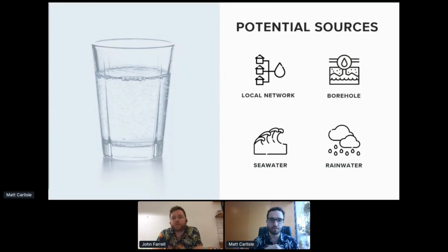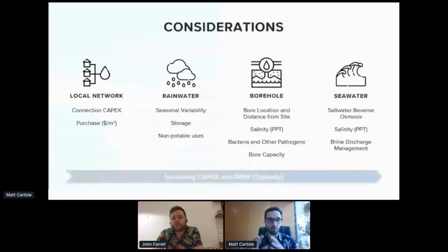If you're fortunate to have all of these options, these are generally the considerations that you should be reviewing, both when you're constructing a new resort, but also when you're an existing hotel or property and you're looking to reassess your water supply management. For the local network, it's really about your total water consumption. So figuring out the value of your CapEx, your standing charge, and your consumption for both your non-potable and potable supply. What's your total value of water? That's the first thing you need to figure out to compare it to the others.